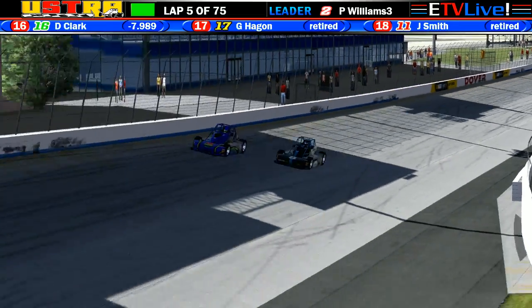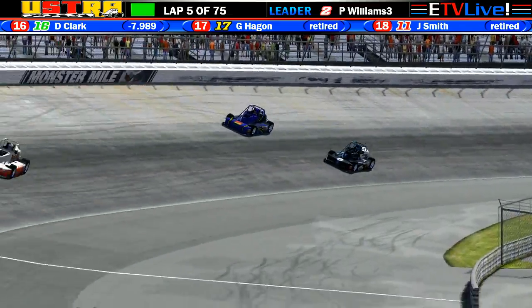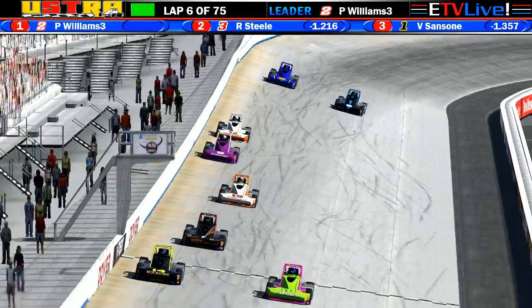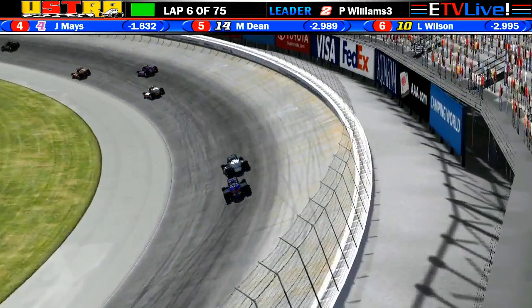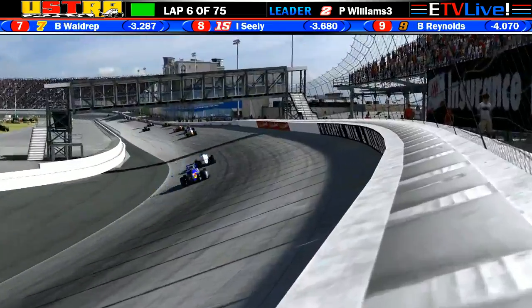Down the back stretch, looks like the 8 machine looking on the inside. Wargula goes to the top side, or looking at the bottom here, going to get the position coming off of turn 2. Looking like we're side by side almost for the second spot. Vinny Sansone, he's tucked up right behind the 3 car of Ryan Steele. They're right there nose to tail getting into 3.